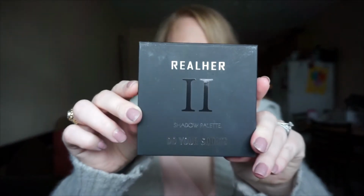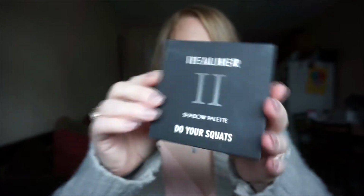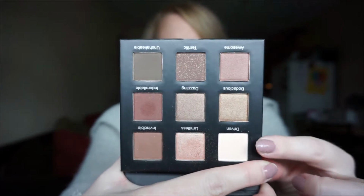So the next things we have are some eyeshadow palettes. At the beginning of the month, I've really been loving using this. It's the Real Her 2 shadow palette. Do your squats. I'm all for that. This came in my FabFitFun box, and it's got some beautiful colors. I actually wanted to do a review on these colors, but I didn't really get around to it, and I kind of feel like, what's the point now? But I might do a makeup look using this palette. Starting in April, I don't know, we'll see. But I did do a really pretty look with that. I have really been loving those eyeshadows.